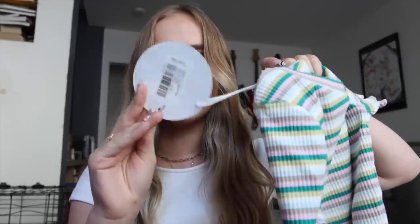Also, just want to like take a second. Their tags are so cute. They're just really cute. But yeah, love this top. Also, you're probably wondering, is it see-through? No, it's not see-through. None of these products were see-through. But yeah, it's nice and stretchy, so it can fit to your body. And it's a very, very nice cloth material.